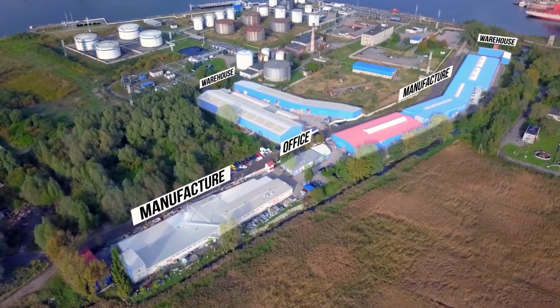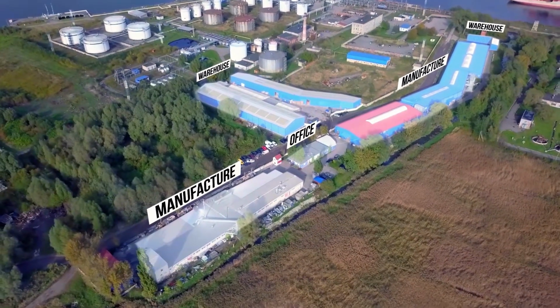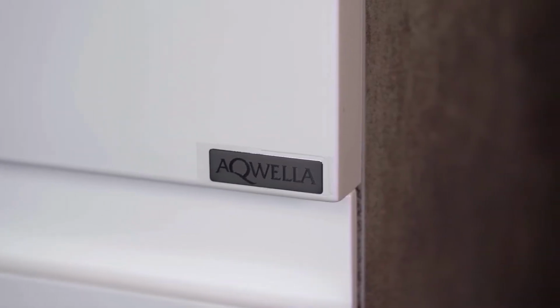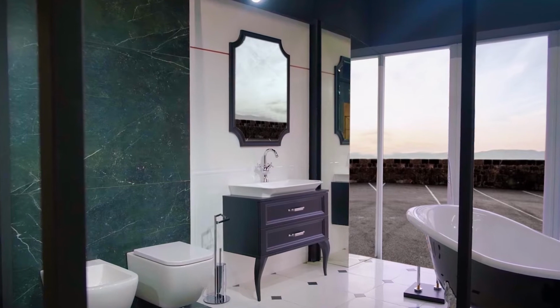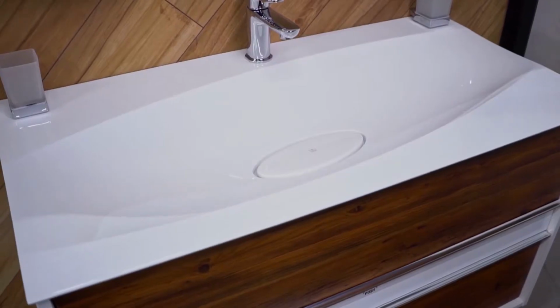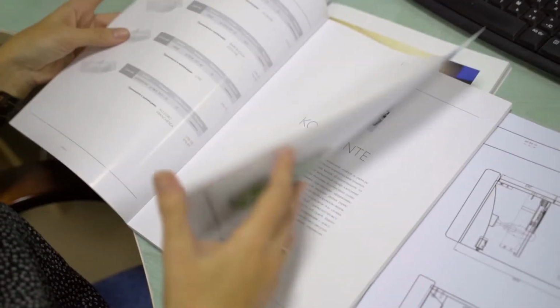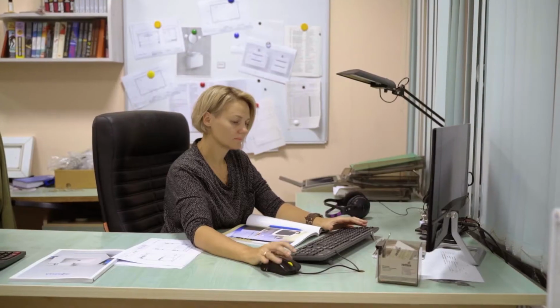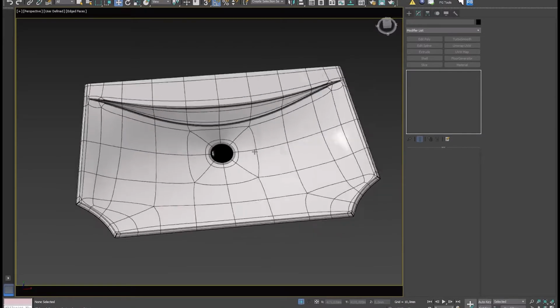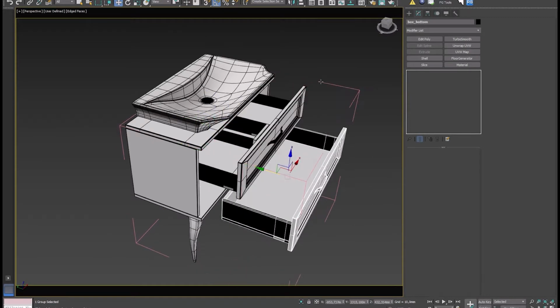for their customers. The extensive line includes more than 30 collections of furniture made in numerous styles, cabinets, tumblers, and mirrors, satisfying the most demanding tastes. The wash basins were exclusively designed and patented by our specialists. Our solid team of designers and technologists works on the creation of collections, from the idea to their implementation.